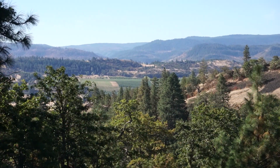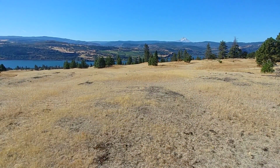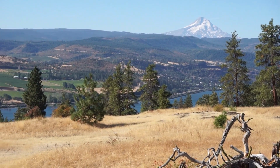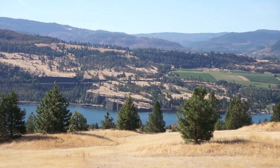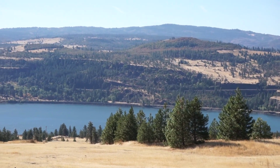As I said, the views were really nice. But as I finished up this walk, I headed back to the car and then took in the last few views and headed out for White Salmon, which you'll see in a second here after we pan down the Columbia River to the east.